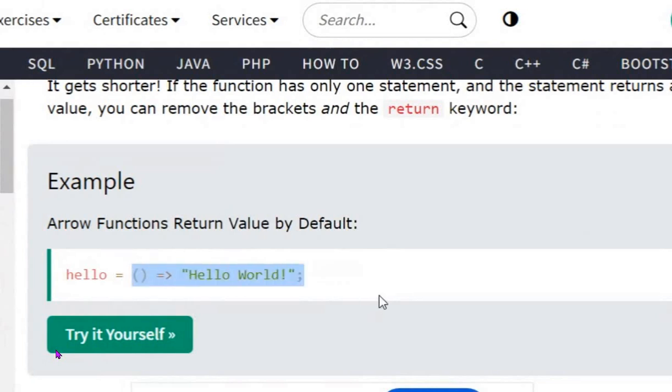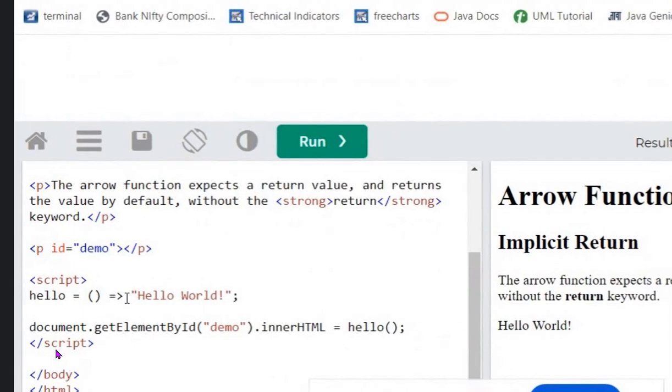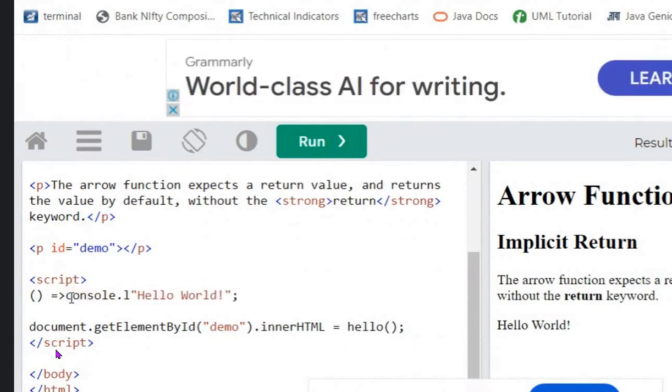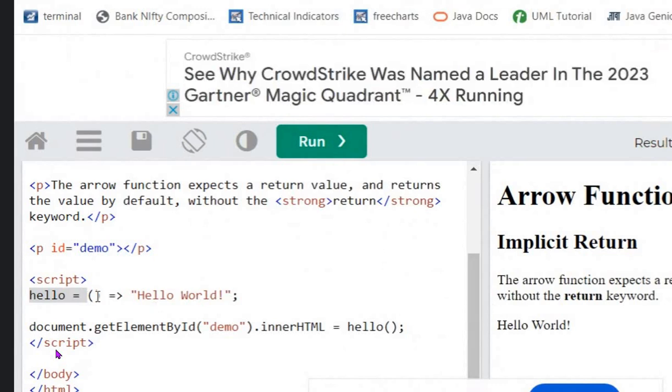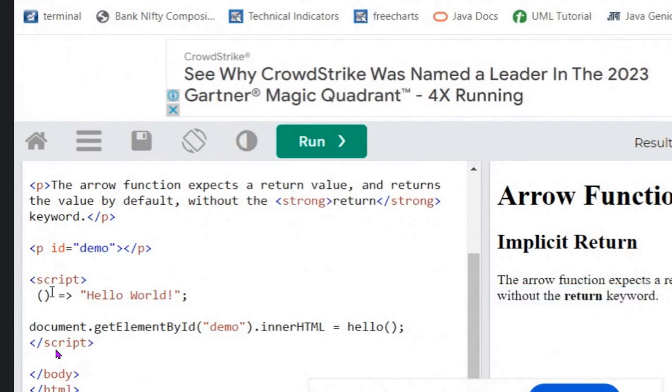Try it yourself. So I have to remove this value, that is required because that value will be assigned. Just run both. You see, this is the default run. So I am removing this. Now you see, hello is printed still. Hello world, nothing is printed. Now previously it was the original code, now hello world will be printed here.